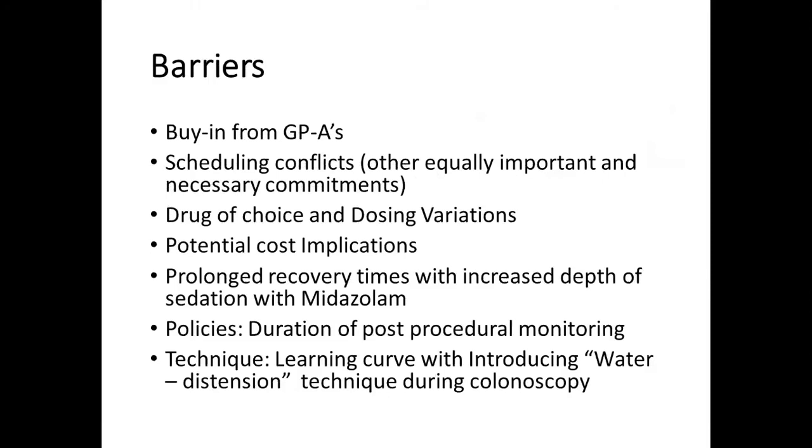Drug of choice and variations in dosing. All the 3 anesthetists had their preferences, and I couldn't really influence that, so it was another research on its own. We thought there was going to be some cost implication. Probably not much. We just moved resources around to accommodate the changes.